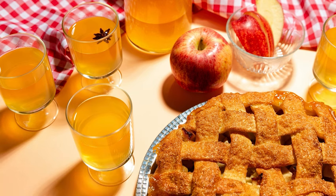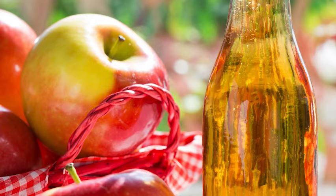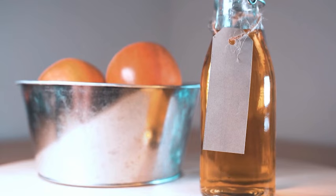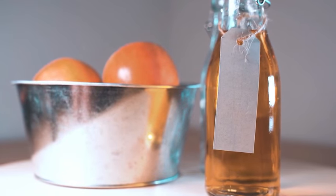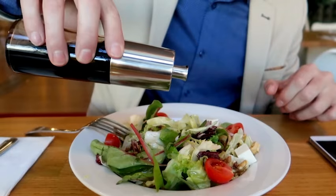Lowers LDL cholesterol. Apple cider vinegar has been shown to be effective in reducing LDL cholesterol, bad cholesterol, and triglycerides in the blood. Studies suggest that drinking vinegar can help reduce the oxidation of LDL, a major contributor to the development of heart disease.